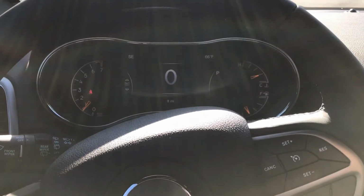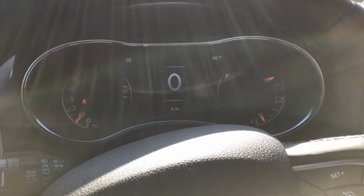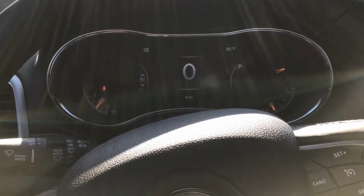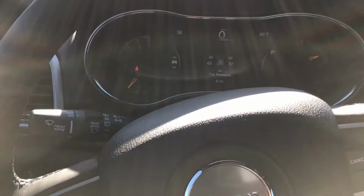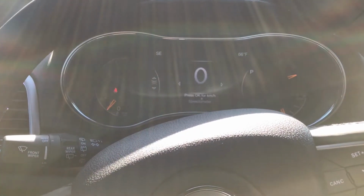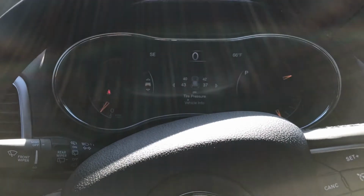You have a very large 7-inch display. In this 7-inch display, obviously it shows your miles per hour, and you can change that to kilometers per hour if you prefer. But as you can see, as I'm arrowing up and down here on the steering wheel, it's changing what menu option I'm in to the left over here. So this is your vehicle information.